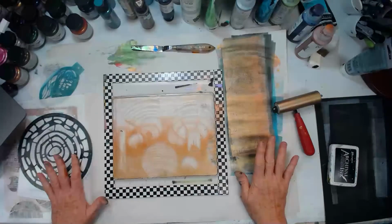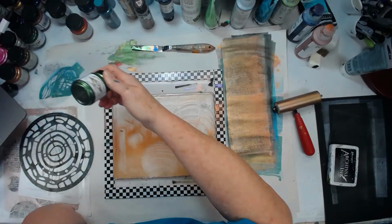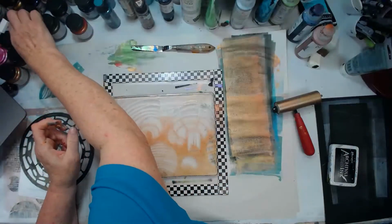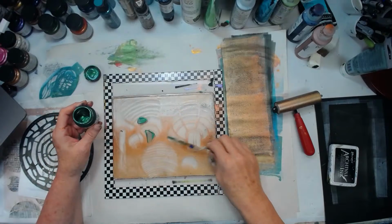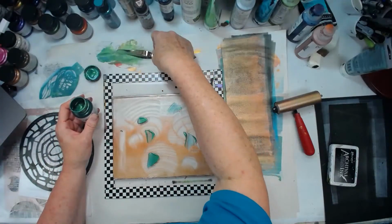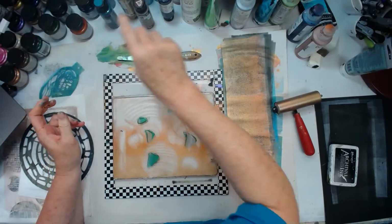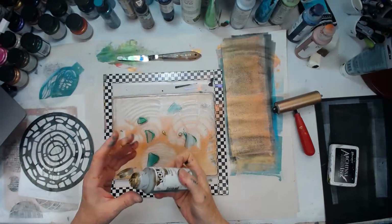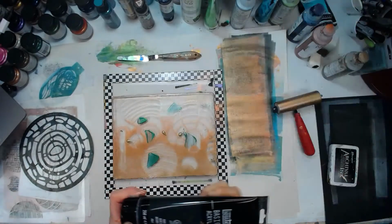I printed this the other day and it looked really cool, but I don't know what I used. So let's see, I think, oh no. Nope, not the wrong one. I think it had some blue gold in it. And I think it had a little bronze and a little black. A couple dabs of bronze. A little blob of black.